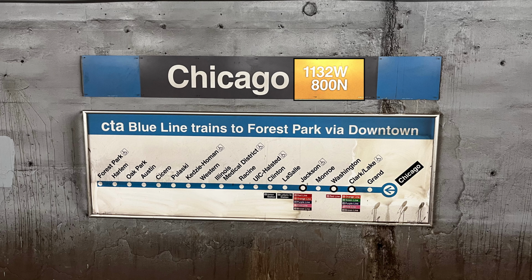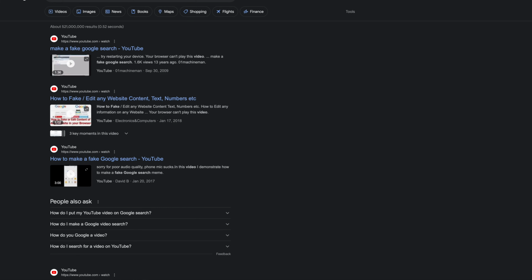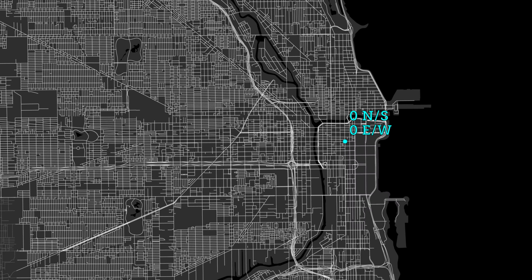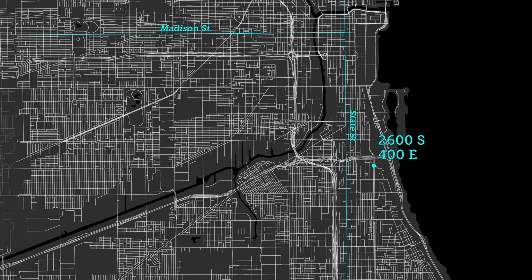I first noticed them on the blue line from the airport. I didn't know what we were supposed to be 1132 west of, but after some searching, I learned that these numbers describe Chicago's grid system. Every building in the city gets an address number relative to the intersection of Madison and State Streets. The larger the number, the further you are from the center of Chicago's universe. This is surprisingly well organized. How did it get this way?